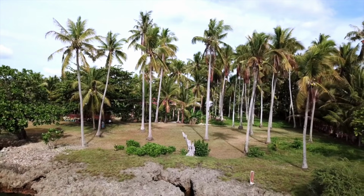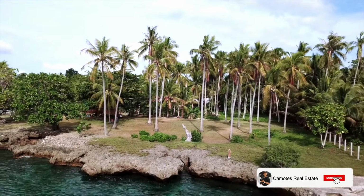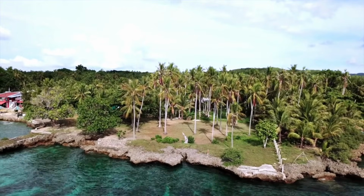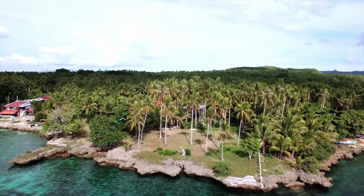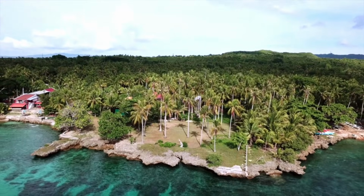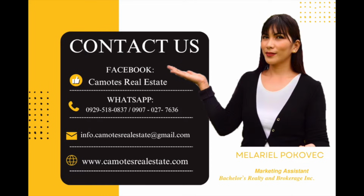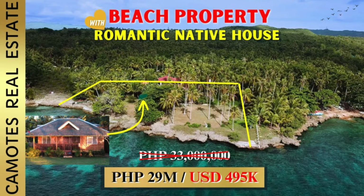Don't miss this opportunity to own a stunning beach property in one of Camotes Island's desirable locations. Whether for personal use or as a business venture, this property offers endless possibilities. Contact us today to schedule a viewing or to learn more about this property.